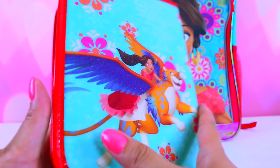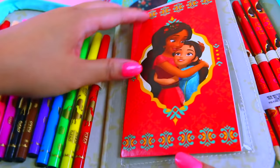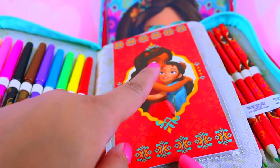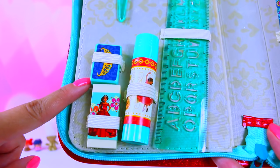And if you open this up, it shows a bunch of markers right here. And there's a pen, and here is a notepad. You can write and color things in there. And that's Elena and her sister Isabel. And here are a ruler, some glue sticks for you, a pencil sharpener, an eraser, and look at these cute little mini scissors.